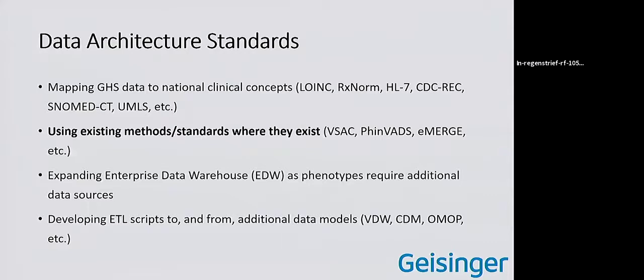Why this is important isn't necessarily for Geisinger physicians, I mean, it does make it easier, or researchers. It's very important if we want to work with another healthcare organization or another research organization, to be able to speak the same language across different entities. We use existing methods and standards where they exist. So things like the Value Set Authority Center from the National Library of Medicine, PHIN VADS, which is the CDC's version of that, eMERGE, et cetera. We don't like to remake anything that exists. Anywhere we can follow a standard that's already in place for the work we're doing, and make it reproducible and shareable, is something that we try to embrace.